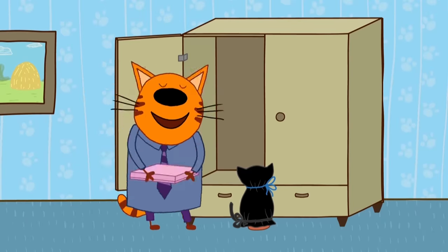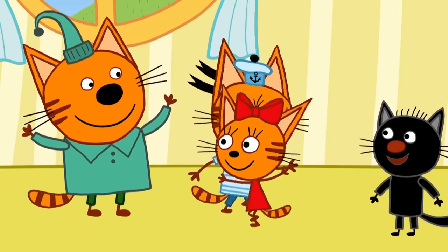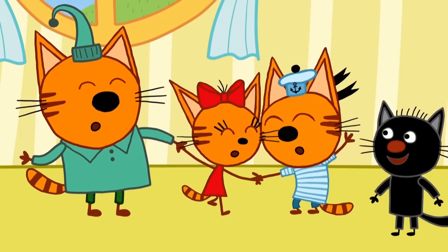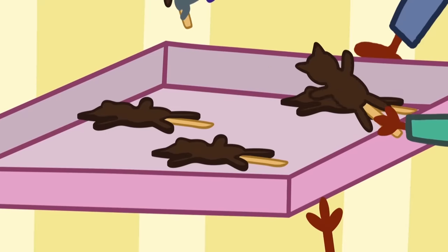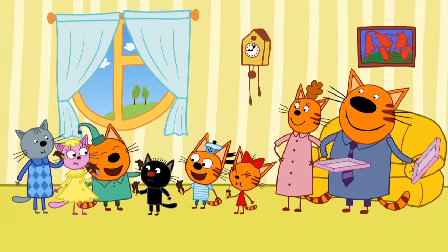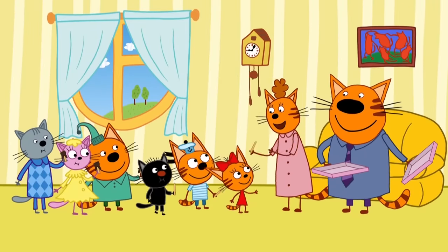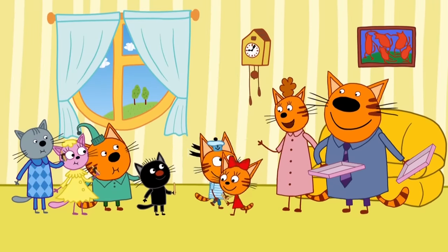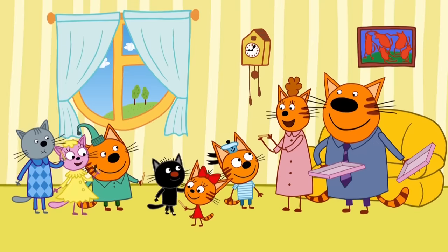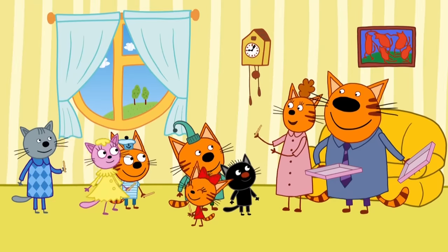And here is your prize. Yummy chocolate kittens with a fortune inside. So awesome! Me-wow, me-wow! Will you read my fortune for me, Mommy? This year you are going to have a lot of fun. Lots of interesting stuff is waiting for you. You have good friends that will stay by your side.